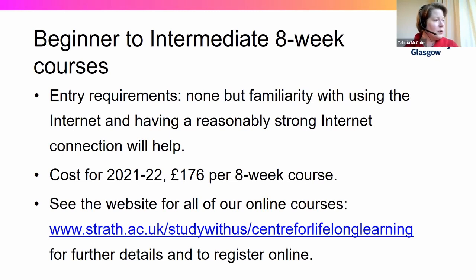The cost for this year is £176 per 8-week course, and that's the same whether you take it for credit or not. Our website has a lot more details on these, and you can register online. The registration place is called MyCLL. CLL is the Center for Lifelong Learning, which is what our courses lie within. If you have any questions, there are emails on the website that will go to the team that deal with these. But you can also email me. My email will be at the end of this presentation. And if I don't know the answer, I'll just forward it on to the team that do.